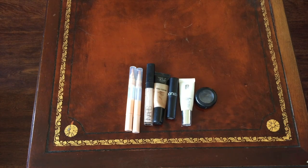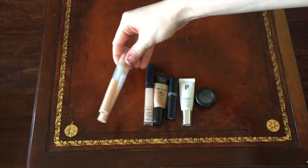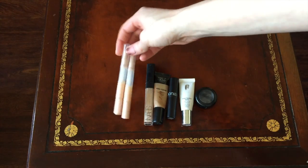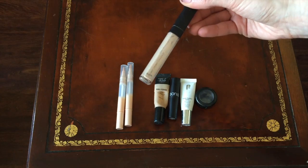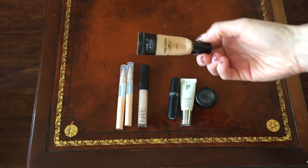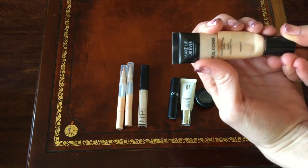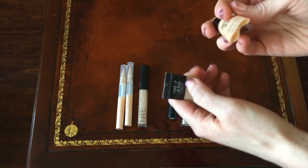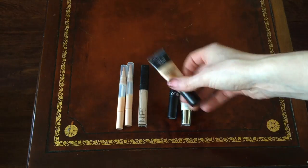I finished off 7 in 2015, so I have 2 of these Maybelline Dream Lumi clicky concealer pens. I really like these, but they run out really fast. There is the NARS Radiant Creamy Concealer. This is all cleaned out. This is my all-time favorite concealer ever. This is the Makeup Forever Full Cover Camouflage Cream. This one is actually waterproof, and I get the shade number 3, but I completely cleaned this one out. I have repurchased this one.